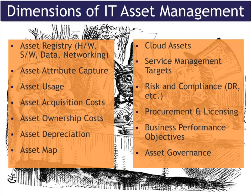Then there's the procurement and licensing of all software. And there's business performance objectives. And there's a whole area of asset governance in terms of whatever rules the organization might set for any of these things. We are talking about a really complex set of stuff.